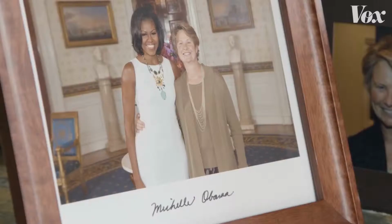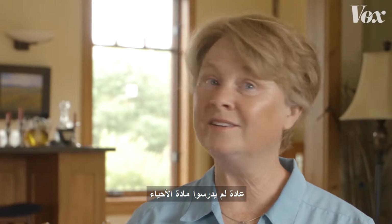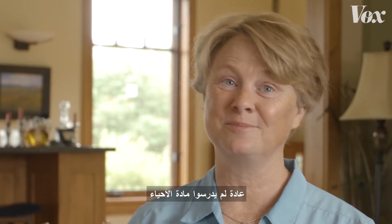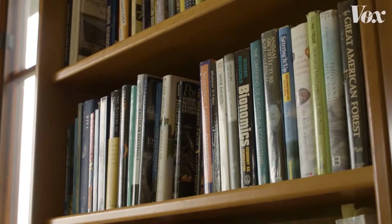There's a name for design like this. It's called biomimicry. The people who design our world usually never take a biology class, believe it or not. So they're novices in how the world works.